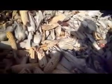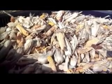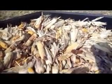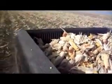Now all this will go right through the shredder, just like it is, cob, the whole works. And the chickens will just pick out most of the husk, which will blow away, there's a breeze, and the chickens will pick out all the corn from it. So this is great. I mean, free, gotta love that free stuff.